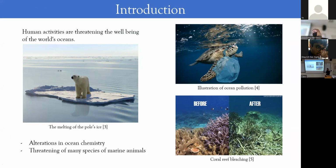As you know, human activities are threatening the well-being of the world's oceans. Because of global warming, we have problems such as the melting of the polar ice, coral reef bleaching, and pollution of the ocean. It causes a lot of alteration in ocean chemistry, and it threatens many species of marine animals.